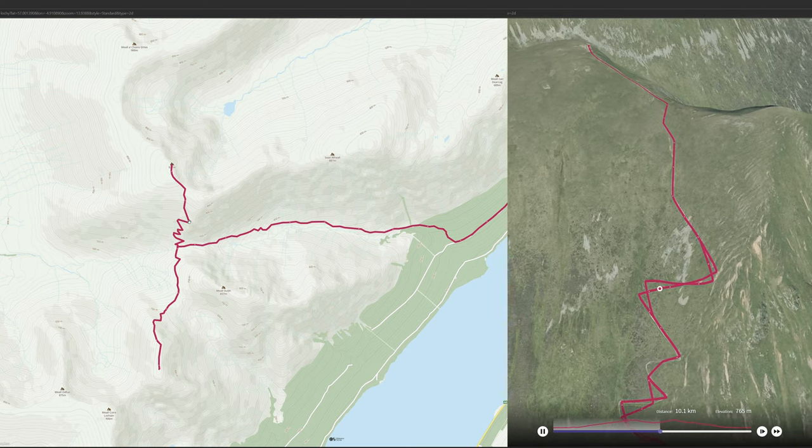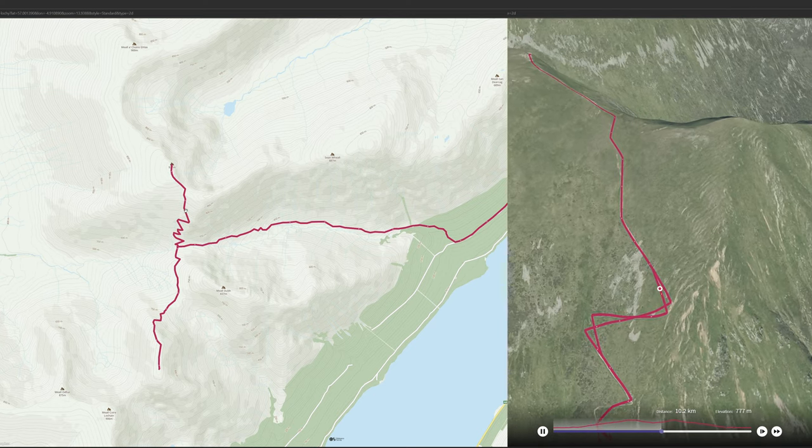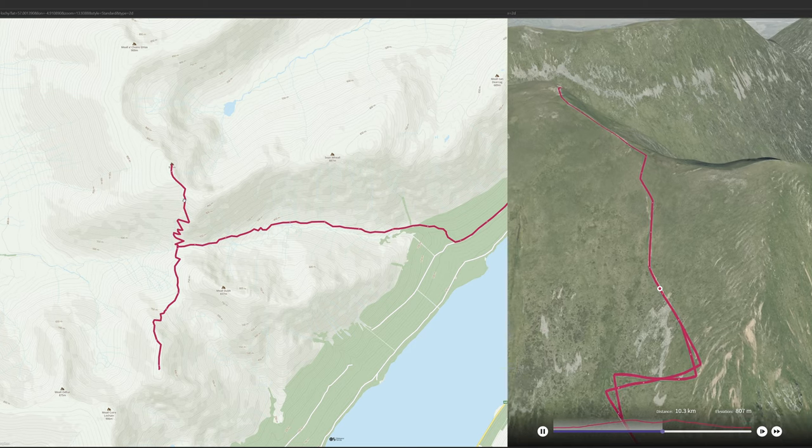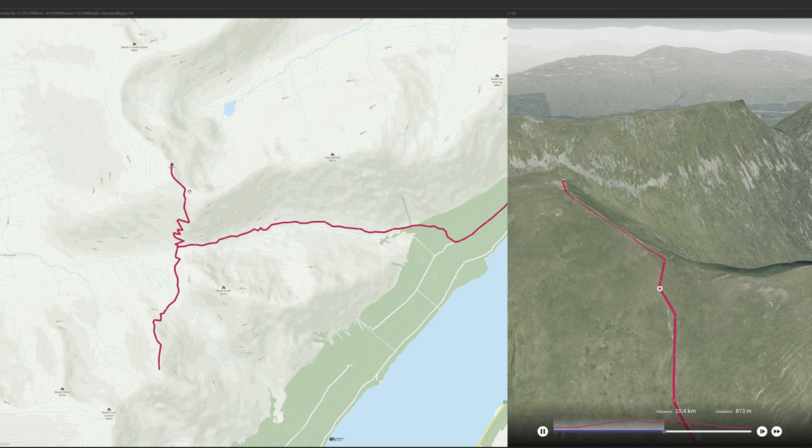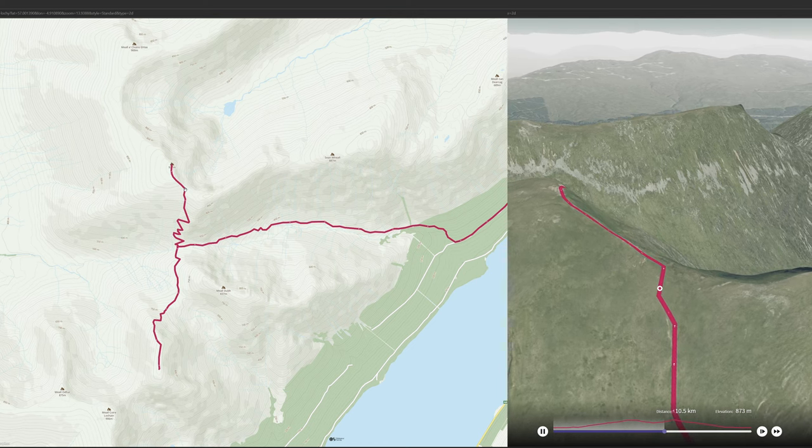And you can see that the last zag of the zigzags gets quite a bit steeper. And then after that, it goes straight up, and this bit is quite a slog. But you'll come up, not quite to the Bealach. The Bealach is just a bit lower down here. You'll come up to the left of that.